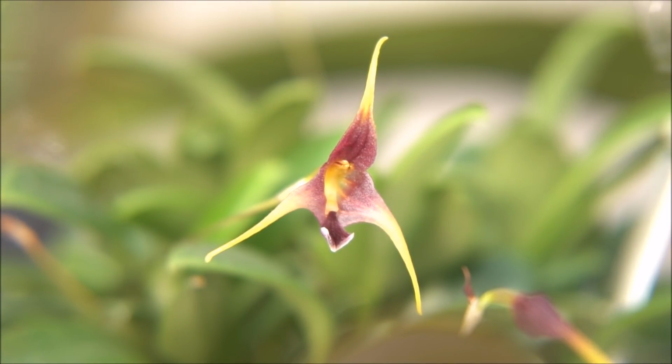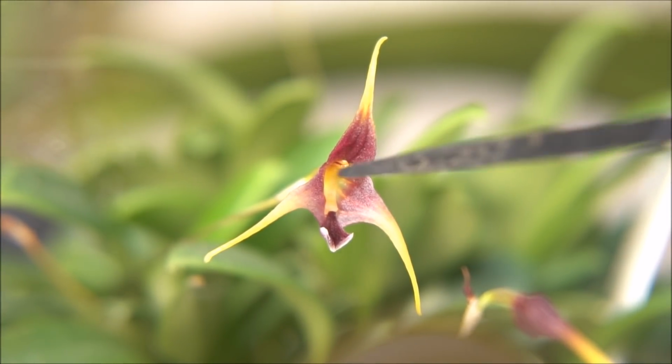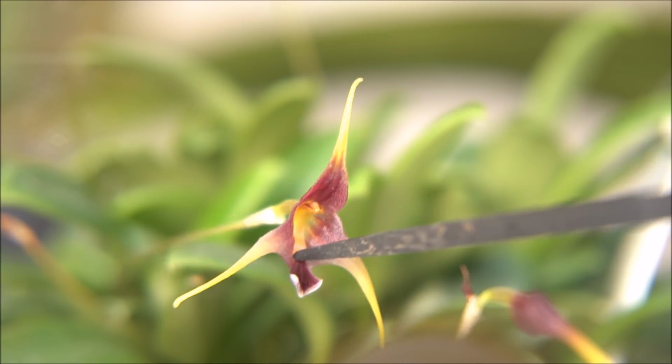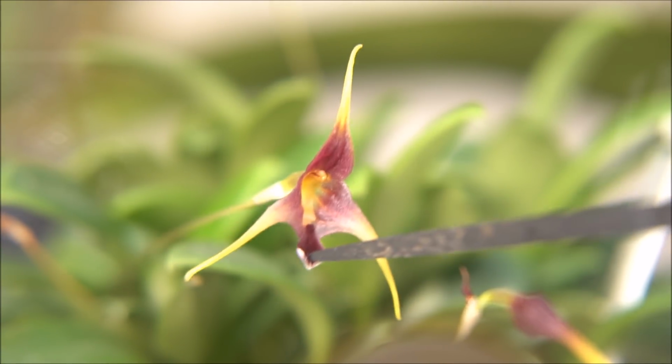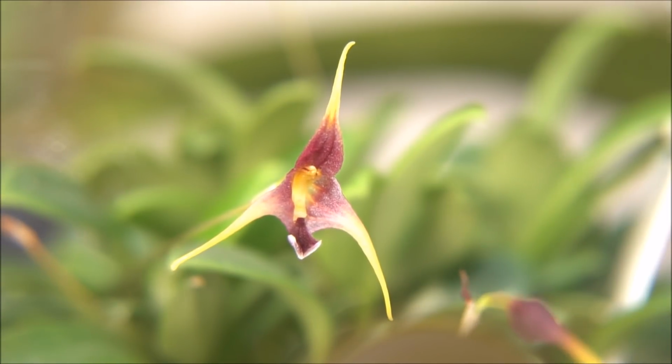Now this is about my 8th attempt at doing this. So what I'm going to do is stimulate the flower and see if I can get it to close for you guys. Okay, in just a few moments, that should start to close. Okay, did you all see that?